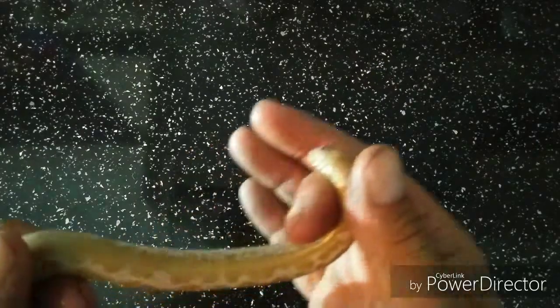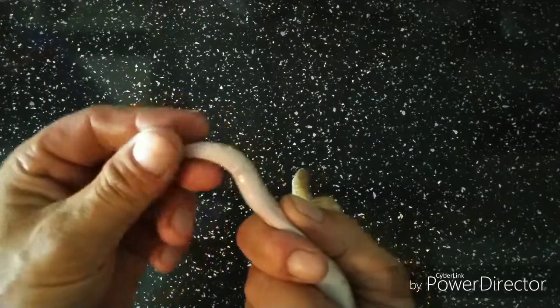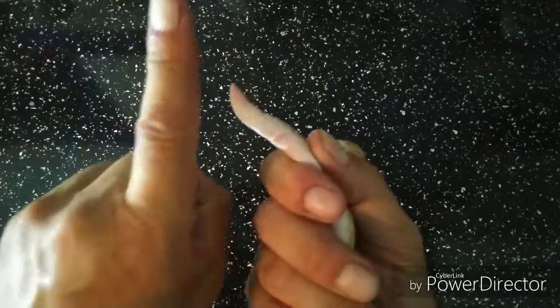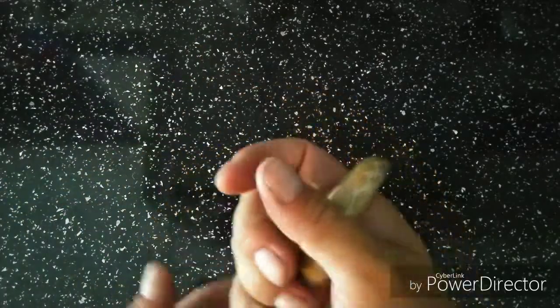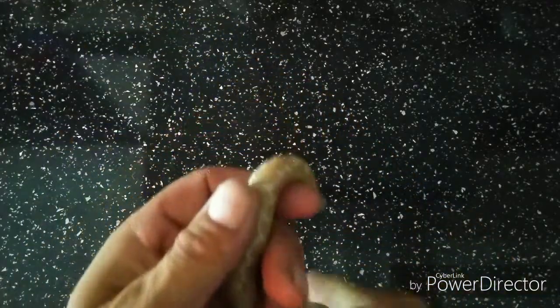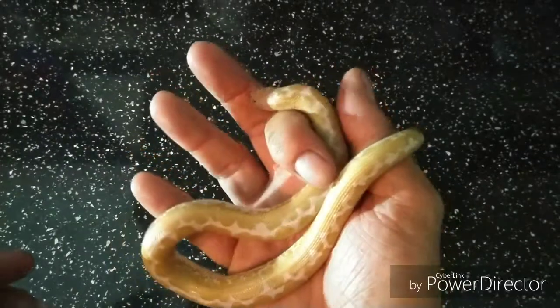Okay, so last and least is this little stunner here. Now this is a boy, as you can see by the big long tail, as I always say, looks like a finger, not a thumb. Okay, so this little boy is the last of the 2017 babies.